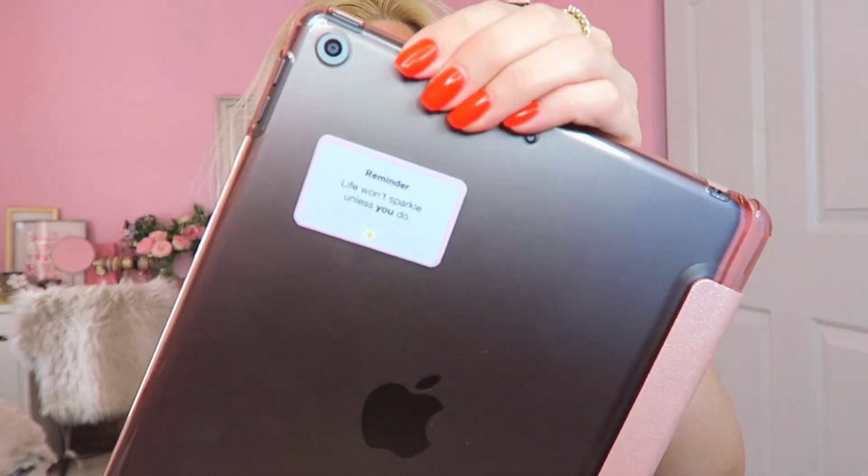And then I also have my iPad in here. I have this cute little pink case, and I put one of my stickers on here just because I thought it was cute. I want to put more stickers on it eventually, but one at a time. I like to have this in here in case I want to watch something or write down stuff because I love using Procreate and everything.